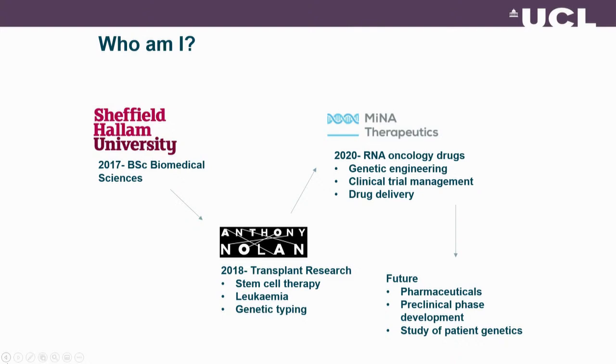After that, it was to a company called Mina Therapeutics, where we were developing RNA-based oligonucleotide drugs. This was a time when gene therapy in cancer treatments was an emerging, quite a big thing, especially with the use of oligonucleotide drugs to upregulate tumor suppressor genes to halt cancer progression. And going into the future after this PhD, there's a pattern of medical treatments, and this is something I want to continue in the drug development industry.